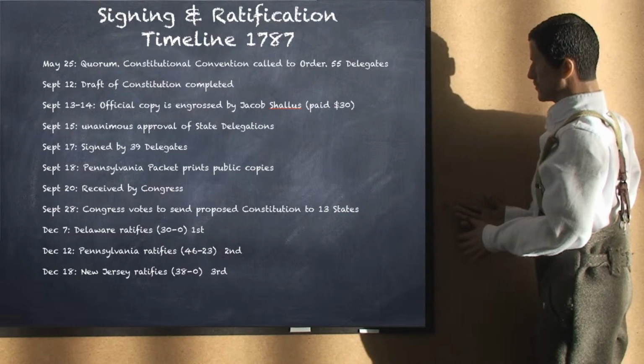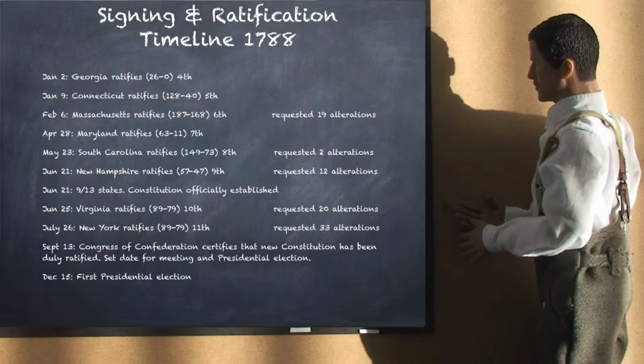A few days later, December 12th, Pennsylvania ratified it, 46-23. On December 18th, a few days later, New Jersey ratified it, 30-0. They were the third state. And that brings 1787 to a close. 1788 comes along. January 2nd, Georgia ratifies it, and it's 26-0, as the fourth state.